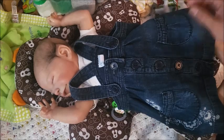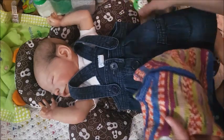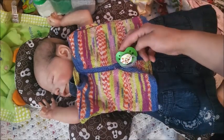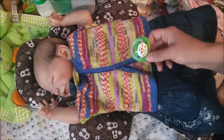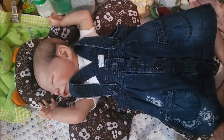Okay, I did find this denim dress that could fit her. And I mean, of course, denim goes with anything. I did find this top, this sweater to go. Maybe. But it's not really cowish. That's kind of like not farm. So I don't know.